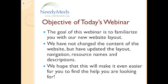And ultimately, we hope that this has made it even easier for you to find the help that you're looking for, whether you're someone that uses our website to find help for yourself, or you're an advocate, or you're a nurse or a social worker, whatever you do. We do ultimately think this website layout will make things even easier.